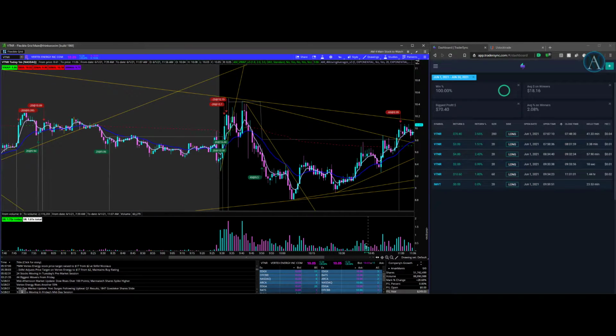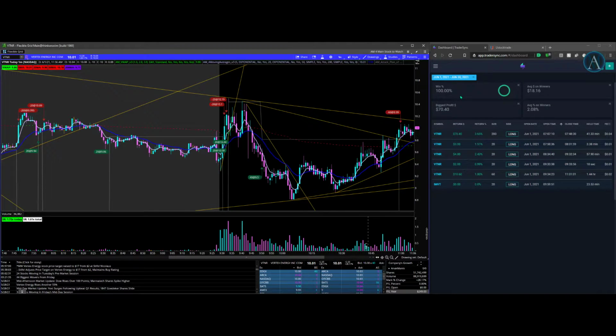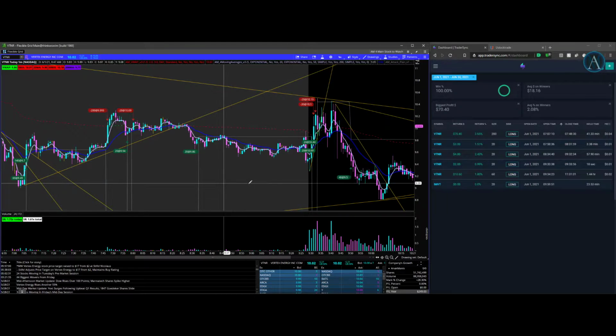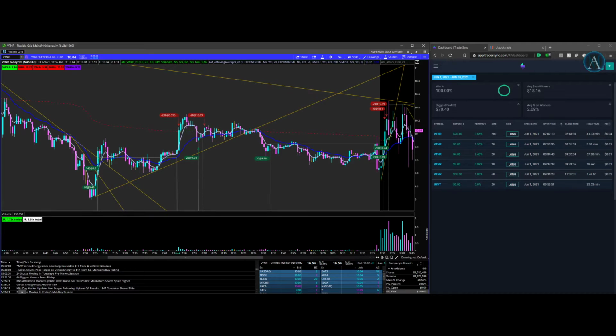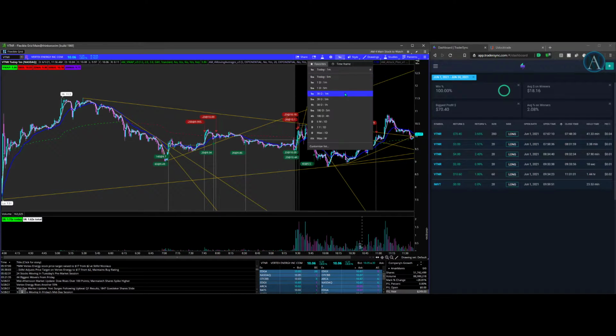Basically made about $70. No, $90, sorry. $90.80 there, 100% winning rate. Today traded on VTNR. VTNR has been a crazy volatile stock. It gapped from $1, $2, and went up to $11 now. So about 400% there.